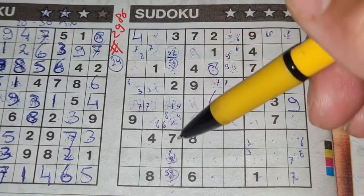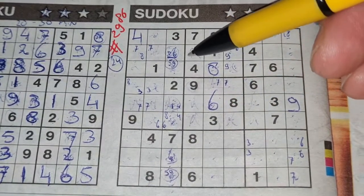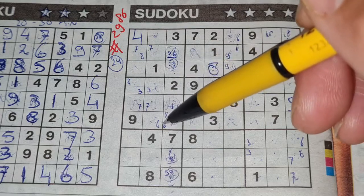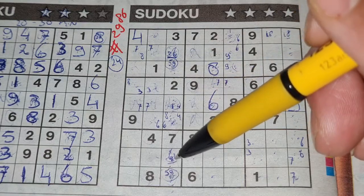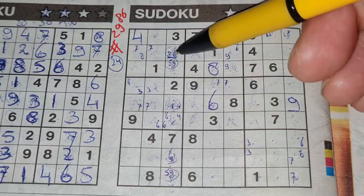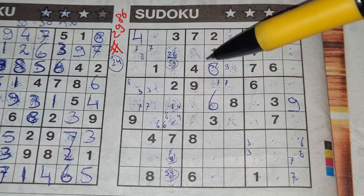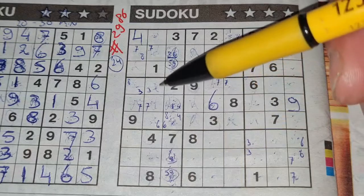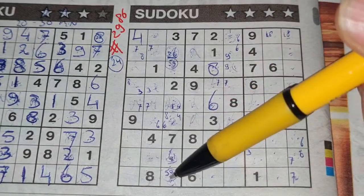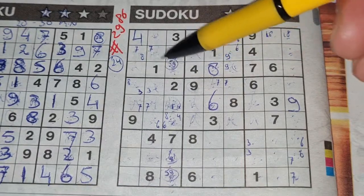6 and a 5. Here we have the 6. 8, 6. I think this box cannot be a 6. 8. Those two boxes should be a 9, yes.